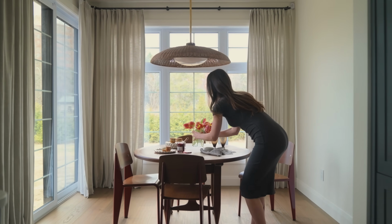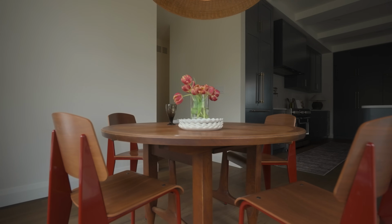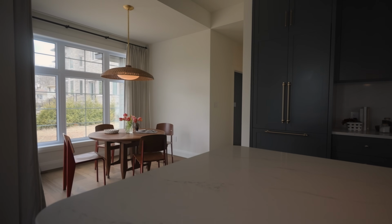And then for the furniture pieces, these are Jean Prouvé chairs from the Bauhaus era and an antique table. And on the chairs, you'll notice this kind of rusty red detail to the legs. And I feel like the rusty reds and the blue undertones all really feed nicely off of each other.